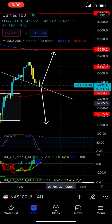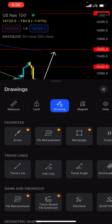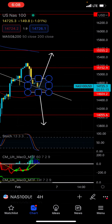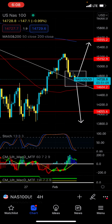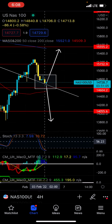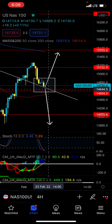So right now we are currently retesting that level, right? We are currently retesting the top portion of this trend, the major trend that's been going on ever since January 4th, a month ago exactly. And we are looking at closing a 4 hour bullish trigger.